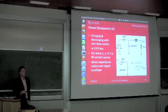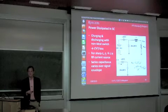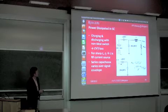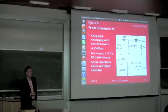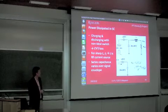Now, the switched capacitor power amplifier also dissipates power, so it's not going to be 100% efficient. So how do we estimate the efficiency in the switched capacitor power amplifier? Well, we find that most of the loss occurs due to switching relatively large gate capacitances. So we have our typical CV squared F loss in our switching devices.